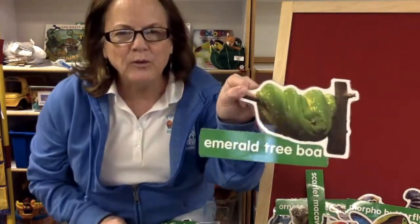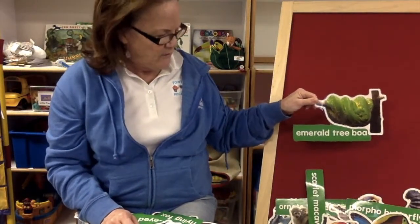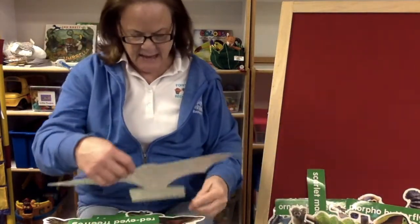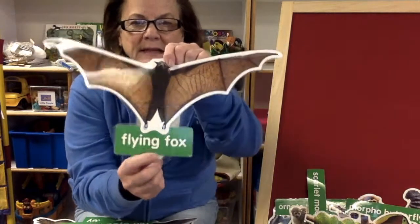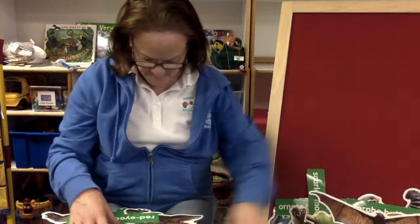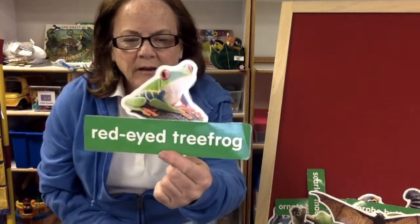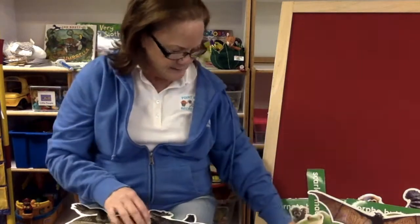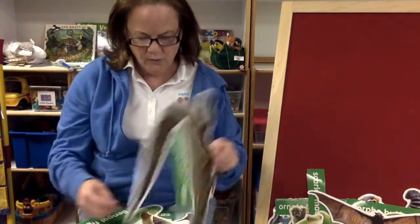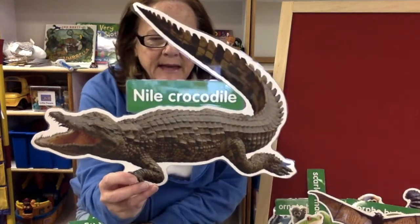Here is an emerald tree boa. You can probably see them better over there. And here, wait till you hear it. What does he look like? Looks like a bat, but he's a flying fox. Wow. Here's a red-eyed tree frog. We have some of those plastic ones that we play with in our school. Here's a Nile crocodile. Look how big he is.